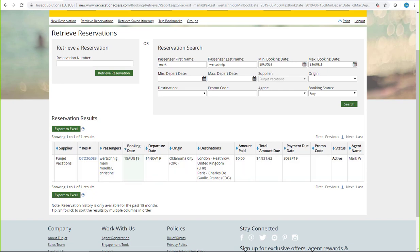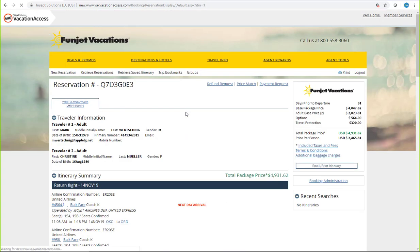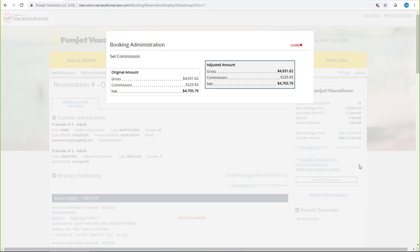It'll tell you booking date, departure date, origin, destination, any payment information, if there's a promo code. The status will be if it's active or canceled, and then the agent who booked it. So let's get that pulled up. All right, so to look at your actual commission on your pricing stamp over here, under where it says booking administration, if you click on that, it'll show what your current commission is.